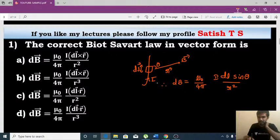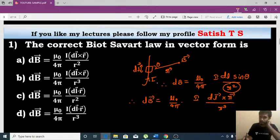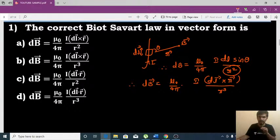Okay, so now you know that in the vector form I can say that it should be equal to mu naught divided by 4 pi into what? I is a scalar quantity. So for that we write vector dL cross vector r, so that r square becomes r cube. So this is the right form of the Biot Savart's law in the vector form. We can call this Biot Savart's law in vector form. So you can clearly go for option B as the right answer.